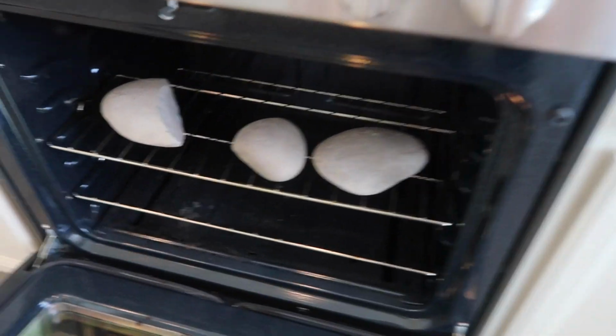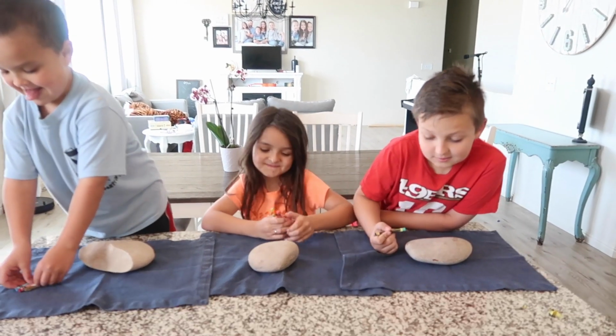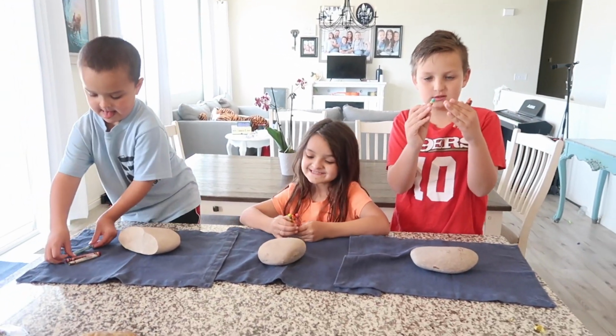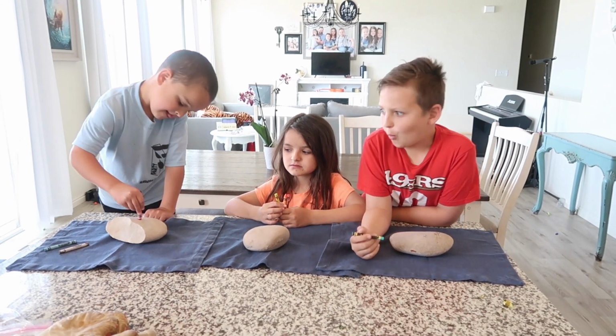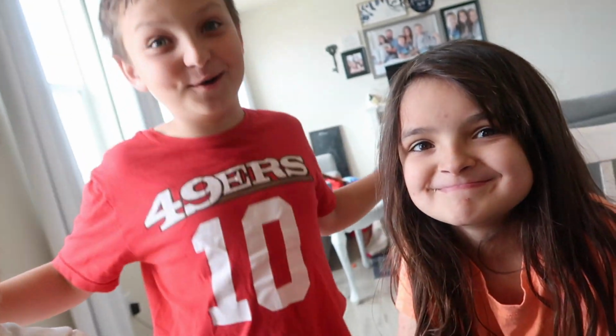These are gigantic rocks. Oh my gosh. You have your three crayons that you chose. We're gonna vote at the end of this. So you guys better do awesome. The winner of this competition chooses dinner. Yes, I need to win. I need to win. Sorry. I need to win though.